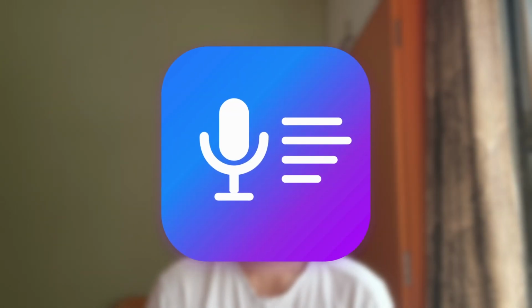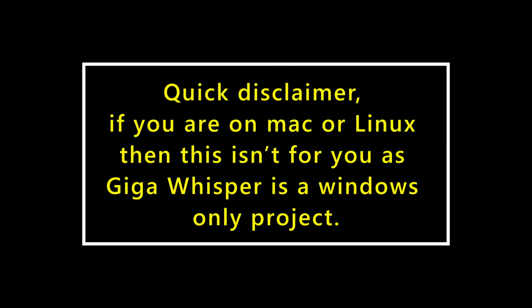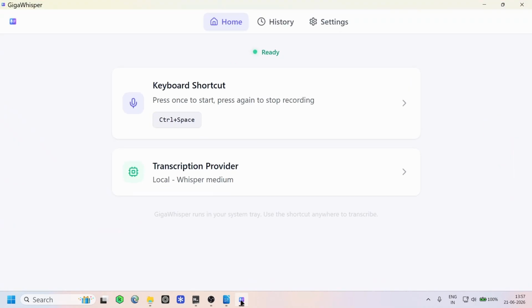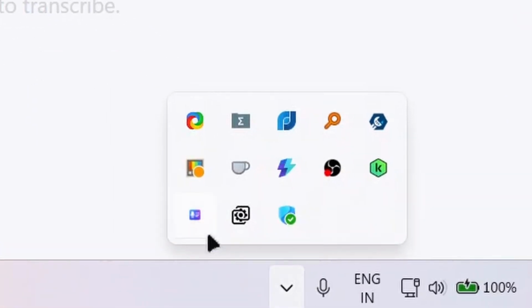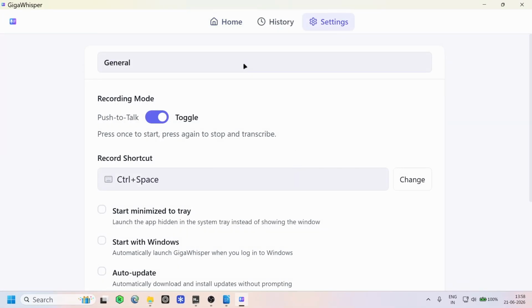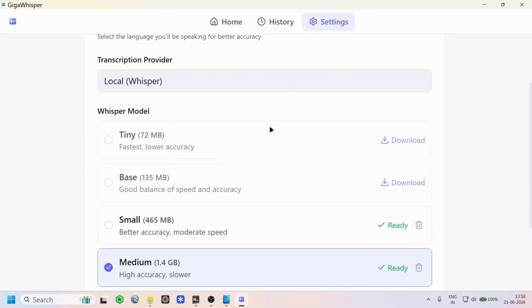In this video, I'm going to talk about GigaWhisper, which is that alternative that I have been using. Quick disclaimer, if you are someone on Mac or Linux, then this video isn't for you, as GigaWhisper is a Windows only project. This is the GigaWhisper interface. It is a very simple and clean app that runs on your system tray. Before you can do anything with it, you have to download a global model first, so that you can actually start using the voice dictation feature.